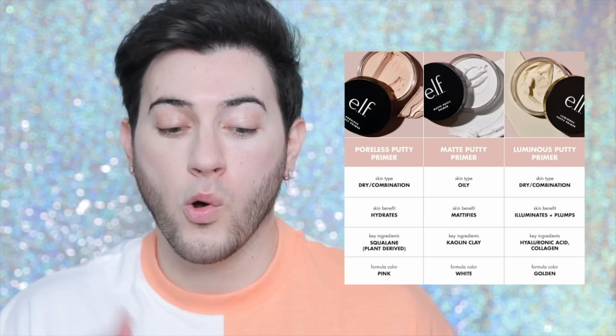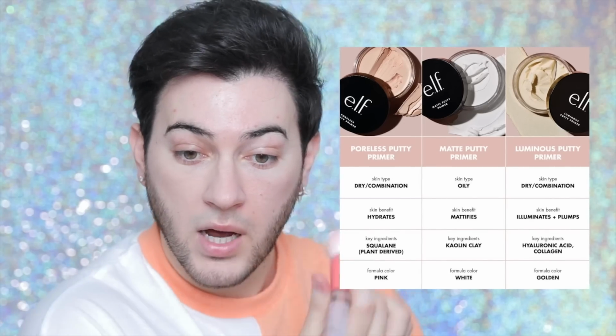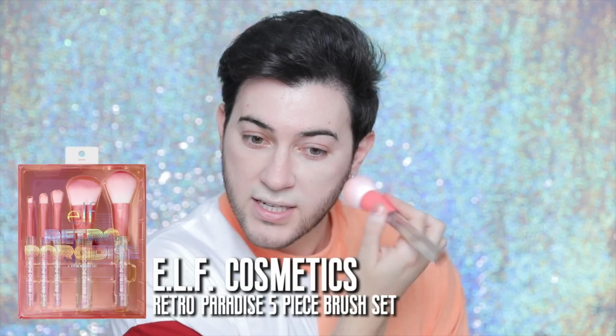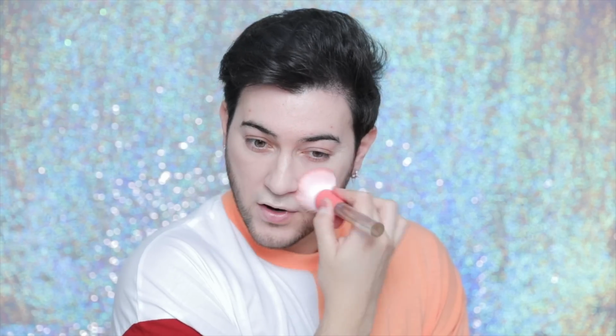There's like the oily skin one, there's like a drier skin one, and then there's this one. So I'm kind of a stan, if you will. That color is actually melting into my skin perfectly, and I'm just using this little Retro Paradise brush. This foundation, guys, I have used. It's more of a medium sheer consistency coverage foundation, but honestly, for everyday use, for like a quick on the go moment, this is that girl.